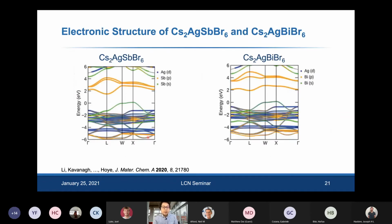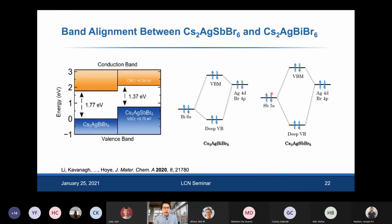So my collaborators Aaron David and the student Sean Kavanagh did some calculations to help us to understand what was causing the significant band gap bowing. And you can see from these electronic structure calculations that we have a significantly indirect band gap. And what they did was they calculated the band alignment between the pure compounds. And what you can see here is that we have this type 2 band alignment.